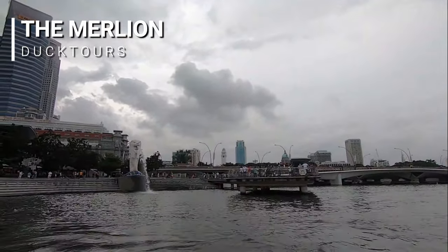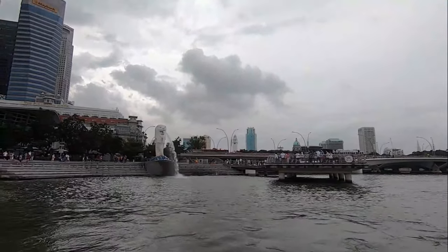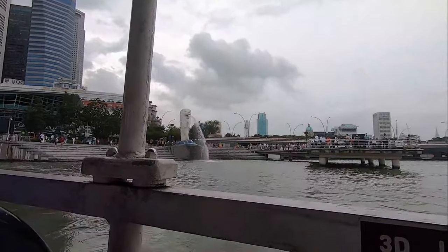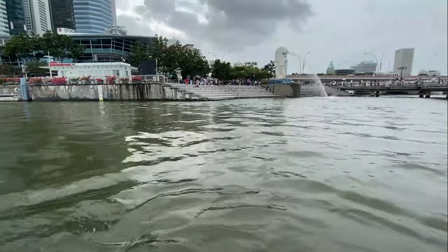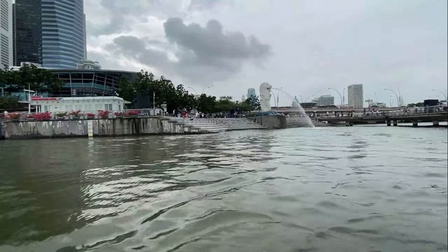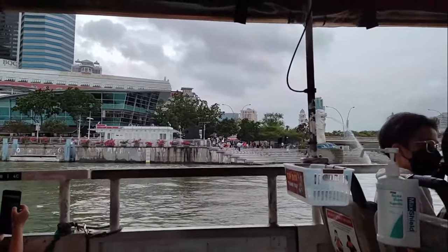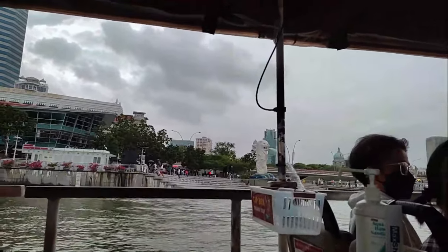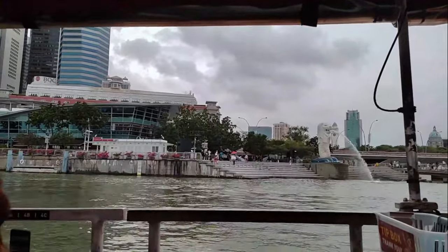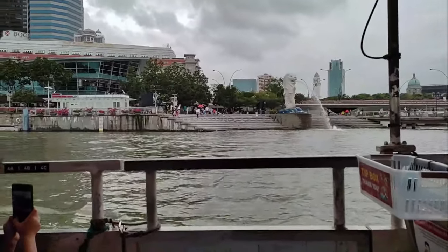Captain Tan will do a U-turn, so you will also have the Merlion in your sight later, okay? Well, ladies and gentlemen, this is the original Merlion, the same Merlion that was installed in 1972 at the mouth of the Singapore River. That was its home for many years until they started to build the Esplanade Bridge.